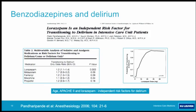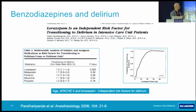Now, which sedatives can contribute to delirium? Benzodiazepines are highly suspicious of doing that. The first study of that was by Pratik Pandharipande from the group at Vanderbilt. And so apart from age and severity of illness, giving lorazepam was the most predictive independent risk factor for developing delirium.